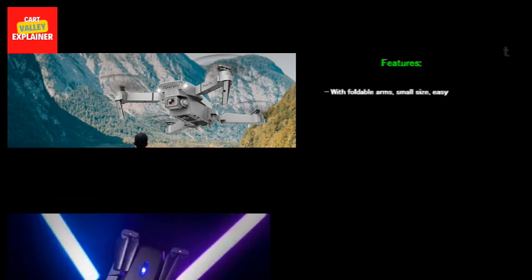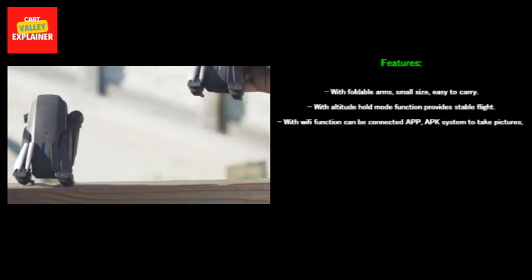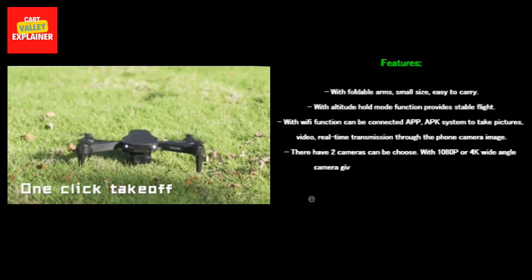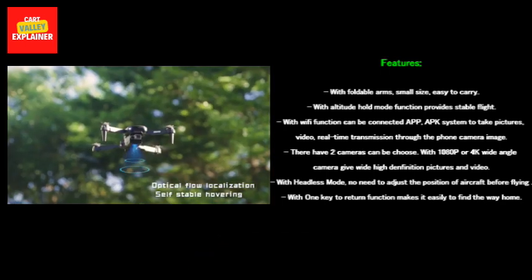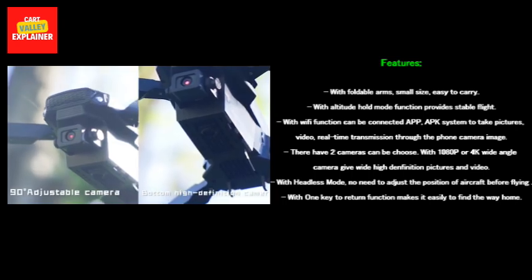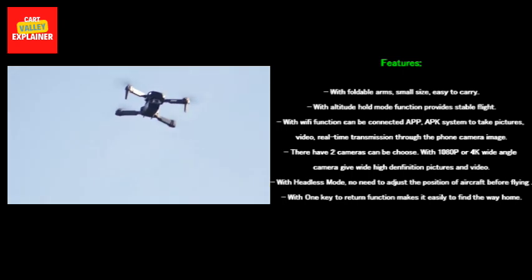Features. With foldable arms, small size, easy to carry. With altitude hold mode function provides stable flight. With Wi-Fi function can be connected to the app, APK system, to take pictures and video, with real-time transmission through the phone camera image. There are two cameras that can be chosen. With 1080p or 4K wide-angle camera gives wide high-definition pictures and video. With headless mode, no need to adjust the position of the aircraft before flying. With one key return function makes it easy to find the way home.